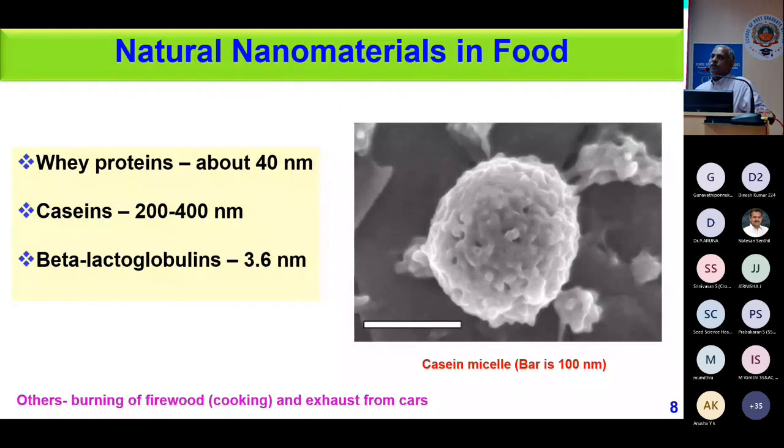Is there any nanomaterial really in food? Yes, it is there. Milk contains casein, which is in the nano form, around 250, 300 to about 400 nanometers. Whey protein is around 40 nanometers. And if you break this down, beta-lactoglobulin and alpha-lactalbumin are all in nano size. So I mentioned they are different at the nano scale. They may be different, or they may be the same; they may be toxic or may not be toxic. So we have to evaluate, we have to have an in-depth study, and only then can we use it on a commercial scale.